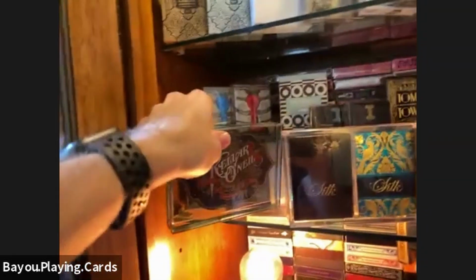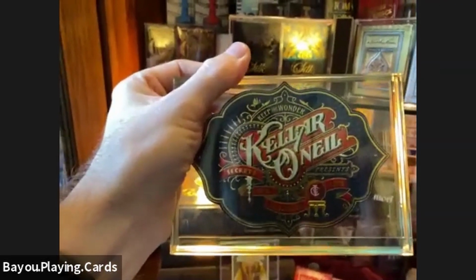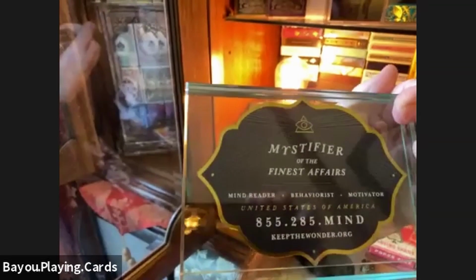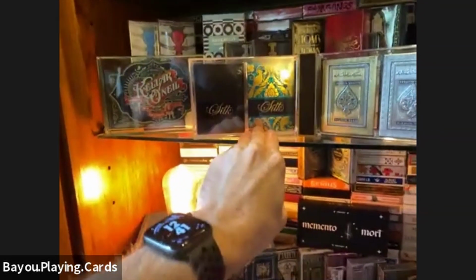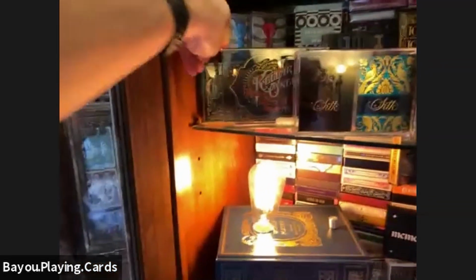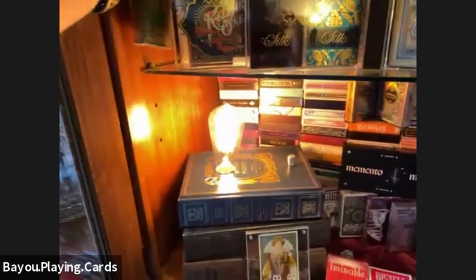This is something that's kind of fun. This is Keller O'Neill. You all know him? That's a business card. Yeah, it's like a business card. Pretty cool, right? It's letterpress. He's a magician, the Southern Charmer. He and Lautrec are up for, I believe, Deck of the Year this year, nominees for Charmers.